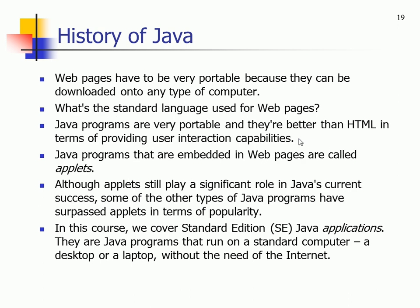Web pages are portable. They have JavaScript. They have all kinds of different versions. The language for web pages is HTML, but it also runs JavaScript, which is the most popular. Java programs are very portable, and they're better than HTML for interactive capabilities. HTML5 is different now.